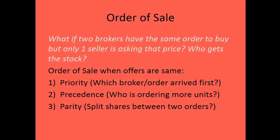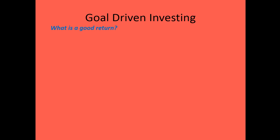Okay, so that's how the stock orders work. That's how you buy a stock. So now we know where it's going. But now we want to think about what we're doing when we're investing. And really, you shouldn't just be buying stocks randomly. Everything should be goal driven.